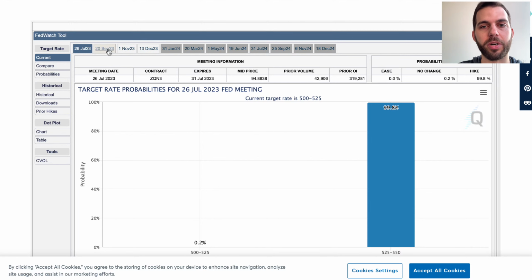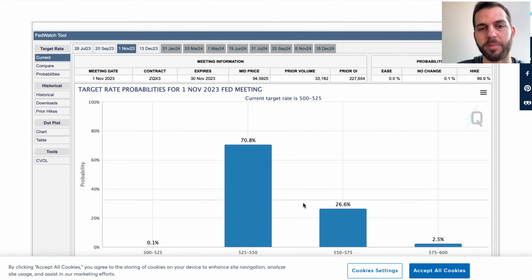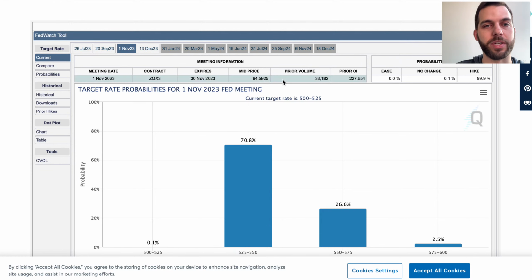If we go to September, the expectation is for the rates to stay 25 basis points higher than they are today, in whatever combination across those two meetings, with a little bit of an expectation for maybe two 25 basis point increases. And then you can kind of see how that tracks into November, maybe a little bit more expectation of another increase, but not too much. So that's kind of where things are at right now, but obviously we'll see how things shake out next week.